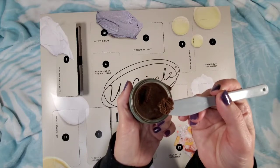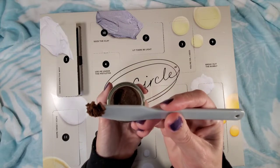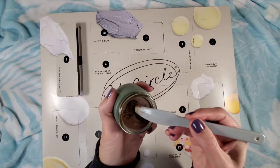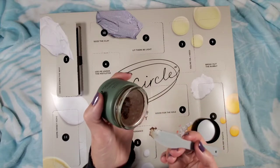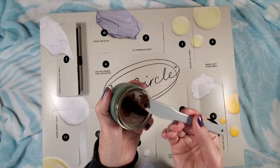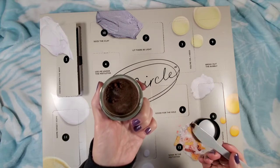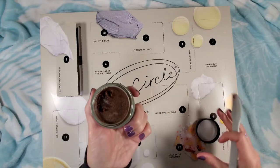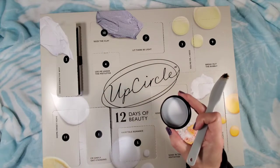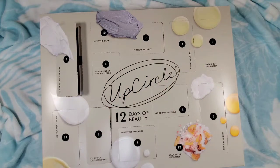So there's a little texture for you. Has a little bit of oil to it. It's almost like a dough, like a cookie dough or something. So it won't be as messy as a lot of the coffee scrubs that just fall all over the place and make a mess. That smells good though. Wipe that off.